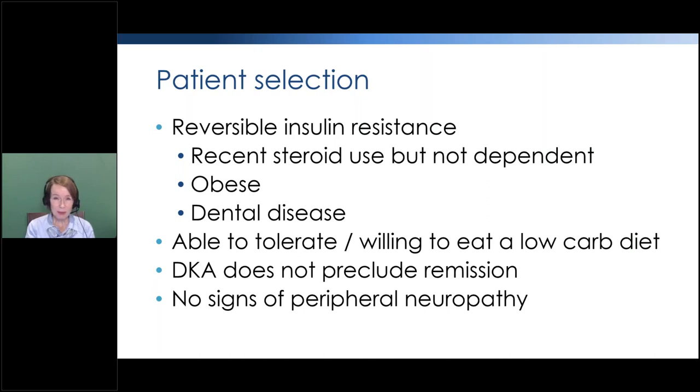Also, your ideal patient is a cat who's going to be willing and able to tolerate a low-carbohydrate diet. I do think the evidence we have would support the use of a low-carb diet if we are using remission as one of our treatment goals. I would like to point out that an episode of diabetic ketoacidosis does not mean that the cat is incapable of going into remission. So don't exclude a cat because it presents in DKA.